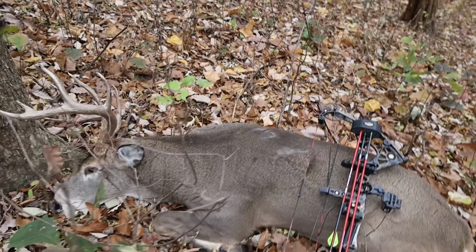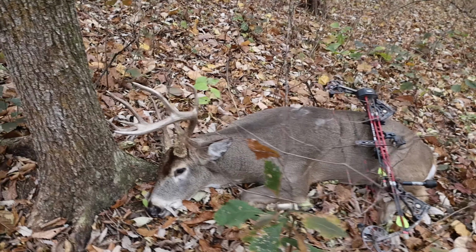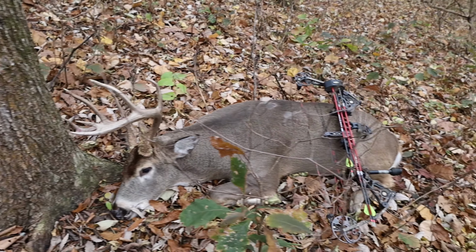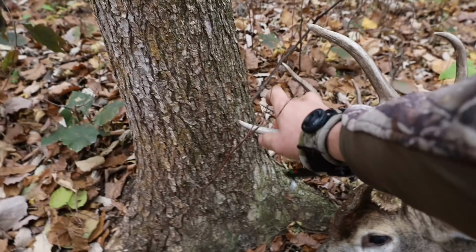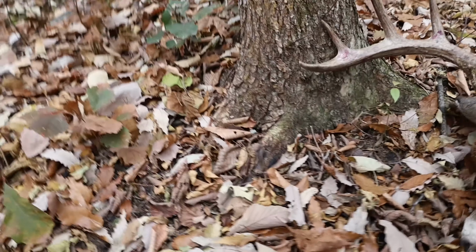Wow. Look at him, y'all. What a stud. Holy cow. Let's grab his antlers here, get these branches out of the way. Right there, y'all, that right there is a Kansas freaking giant. Holy cow. Wow. Yeah, baby. My number one target buck is laying right here. Dude.